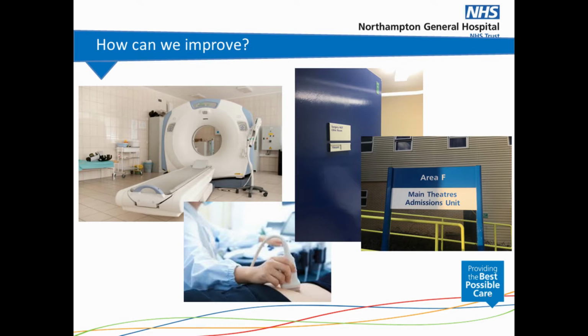What we do currently with abscesses that come under general surgery is if there's no theatre availability on the day that they come in, they go home overnight and then come in through our main theatre admissions unit the following day for their planned surgery.